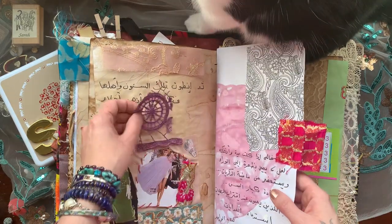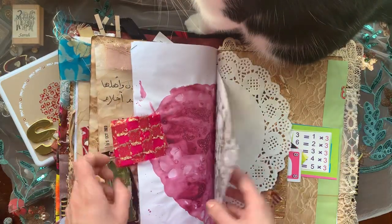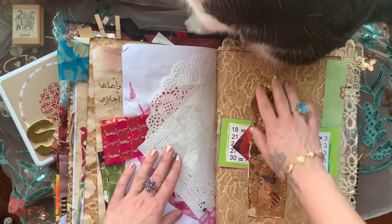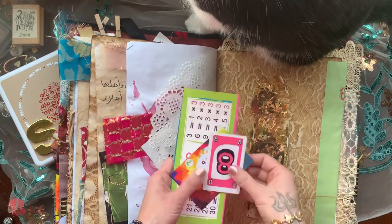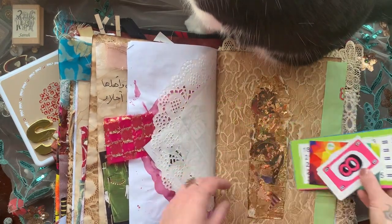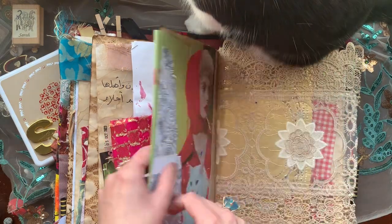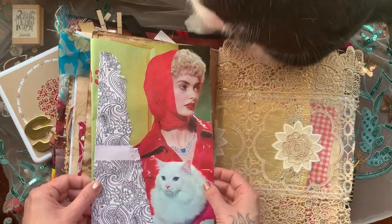Ugh. I could spend an hour on every single page. They're just so gorgeous. The belly band out of her collaged texture paste, hand-painted paper. She loaded me up with a little stack of her hand-painted papers this time too, so I'm very excited to get to use those in my own work.